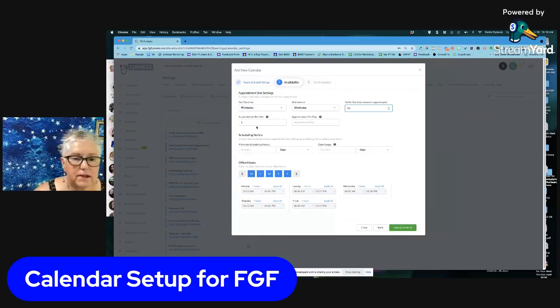Okay. So perfect question here. Somebody said, for the syncing, if you block off something on your Google Calendar, does it get sent to FGF so people can't book on it? So it's not so much that it doesn't get sent, but what I tell people is your Google Calendar is the master. All right. So that is your master calendar, kind of like mama's calendar in a family. She keeps track of everything.